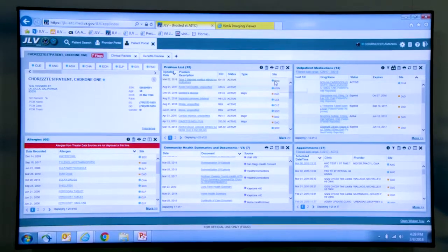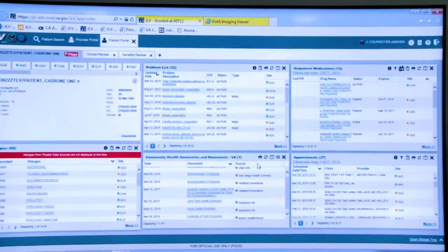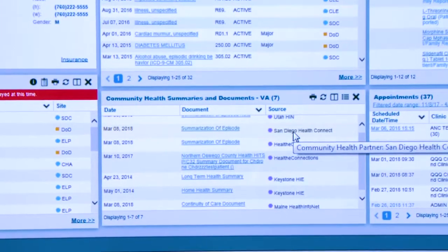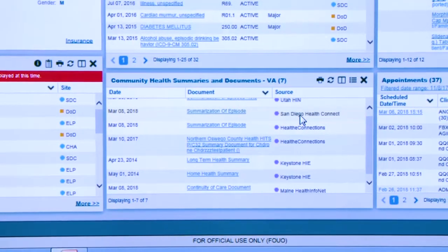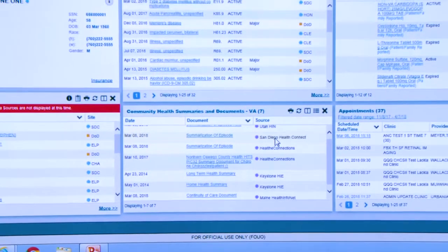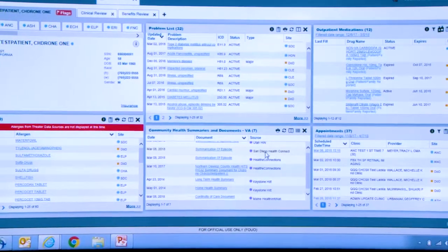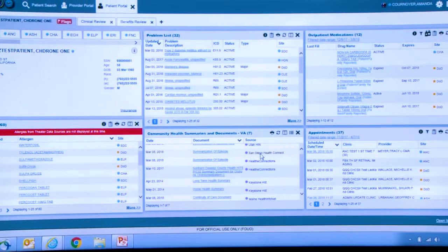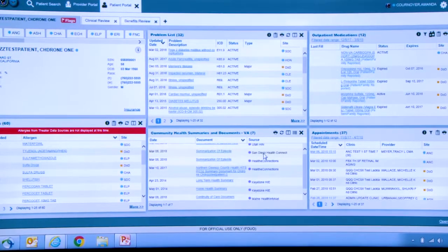What you see here with the blue dots are VA facilities, the orange squares are DoD facilities, and these purple hexagons are coming from the community partners that we have. So if a patient were to travel from point A to point B, we'll be able to provide the records from essentially point of injury to point of care. We get the theater data, so we can see combat records. We have Alta, we have Essentris, we have MHS Genesis, we have Vista CPRS, and the community partners are bringing their data in, as you saw earlier, from the Wheeler project. So all of these are available to you.